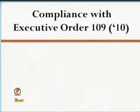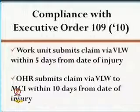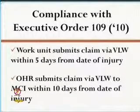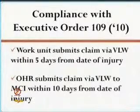In order to be in compliance with the Governor's Executive Order 109, I think you all are very familiar with the fact that you must submit a claim within 5 days from the date of injury. Or if you don't, as you also probably all know, you face the wrath of Jeffrey Anderson when he does his audit of your response times. And I know you've been hearing from him a few times. Then our office, the Office of Human Resources, must submit the claim within 10 days of the date of injury. And so that's how we stay in compliance with the executive order. People are very concerned about that and track that very closely.